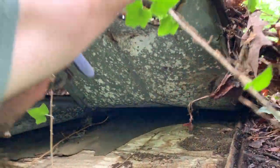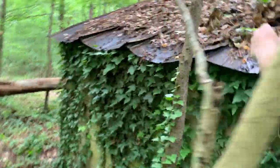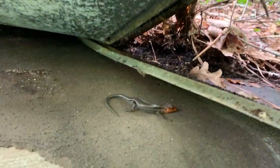Oh, this has got to be good. There's got to be more stuff. Oh man, dude. Right on the corner. Yeah, so we got a rat snake shed right here. There's a skink right there.